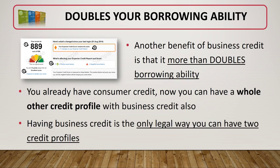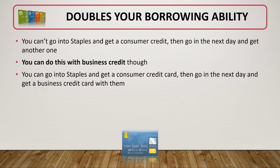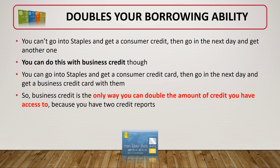Having business credit is the only legal way you can have two credit profiles. You can't go into Staples and get consumer credit, then go in the next day and get another one. You can do this with business credit, though. You can go into Staples and get a consumer credit card, then go in the next day and get a business credit card with them.